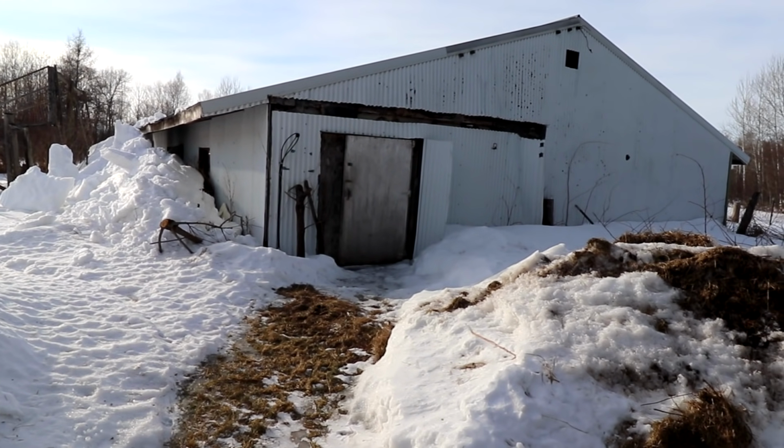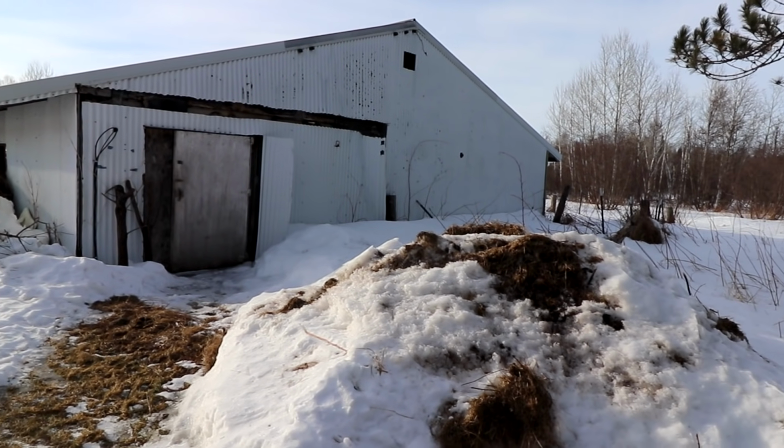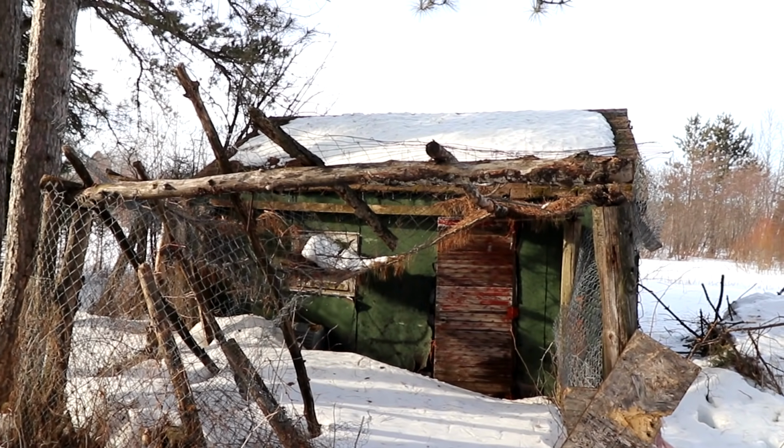The forecast for 7 days from now is 52 degrees. Almost all of this will be gone. I'll be excited to get back into the chicken coop and make it back into a chicken coop.